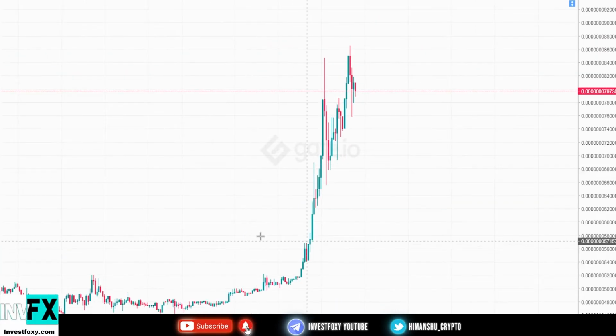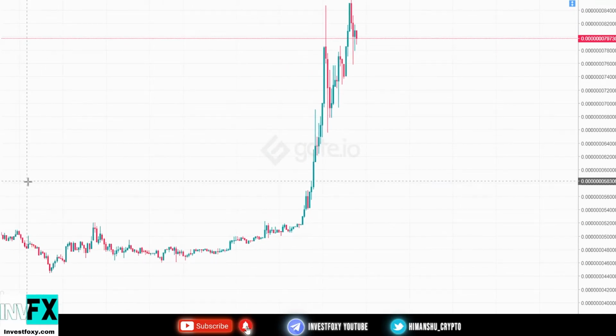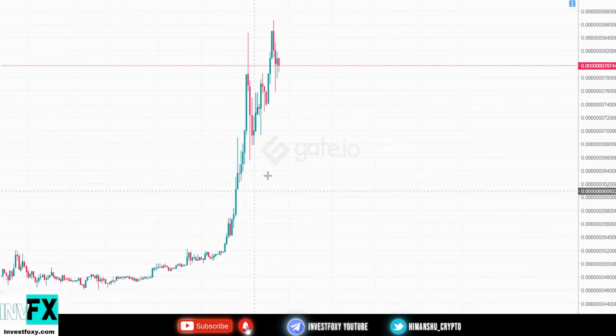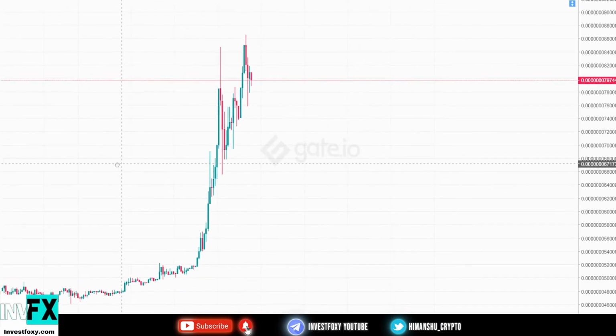Just take a look at this. We have this parabolic power run, and this is what I call a parabolic power run, because whenever one happens, it goes straight up like this. This is not a normal price increase. This is a straight to the upside price increase.